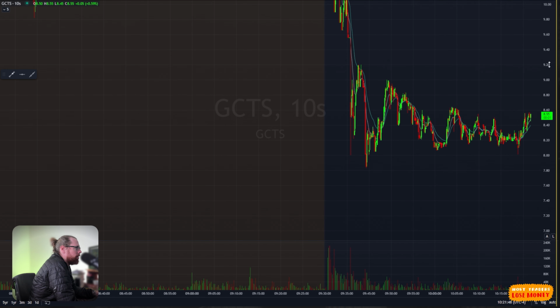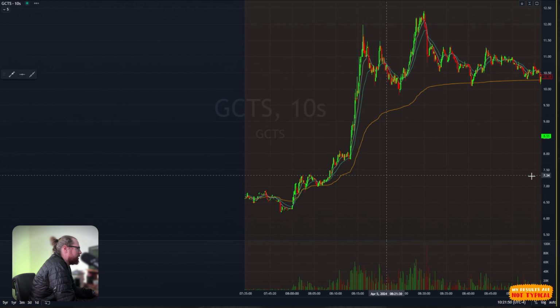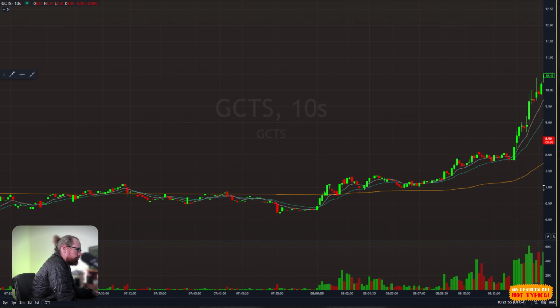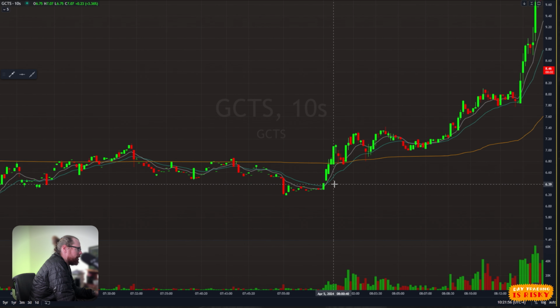Anyways, let me get this 10-second chart dialed in so you can see these first trades. So I jump in here as it pops up. It drops down, it comes back up, drops down, comes back up, and I add back right in this area here. So I added back right here, and it squeezes up to 8. It dips down, I take my profit.